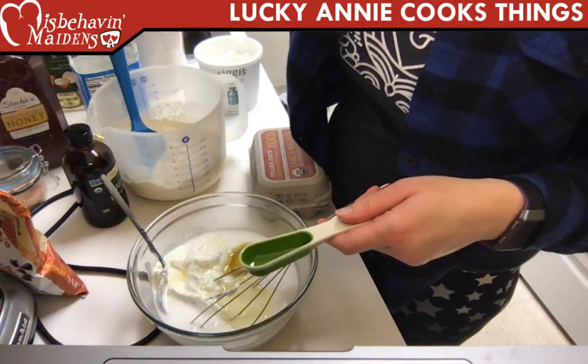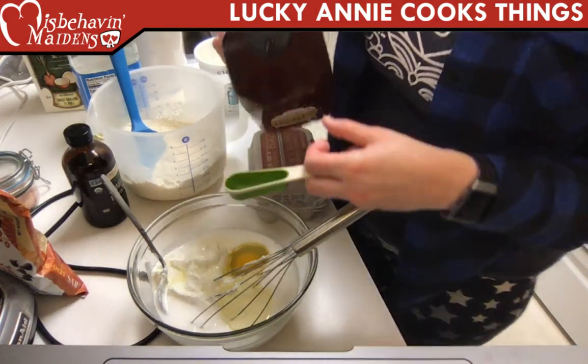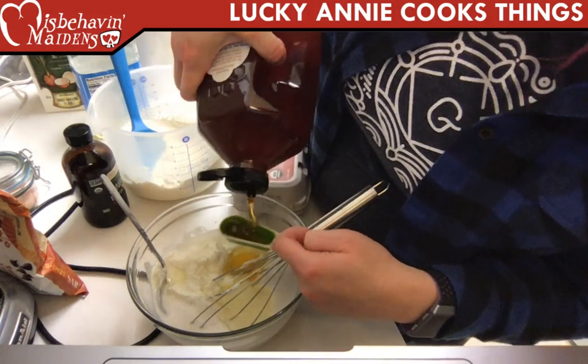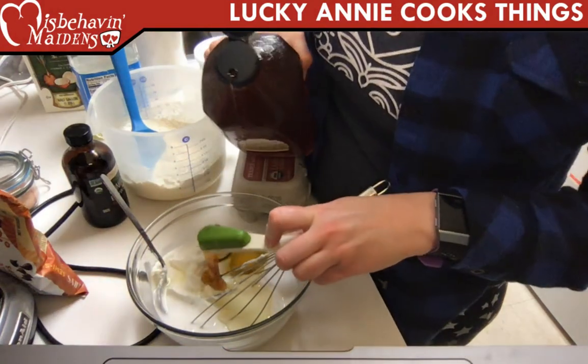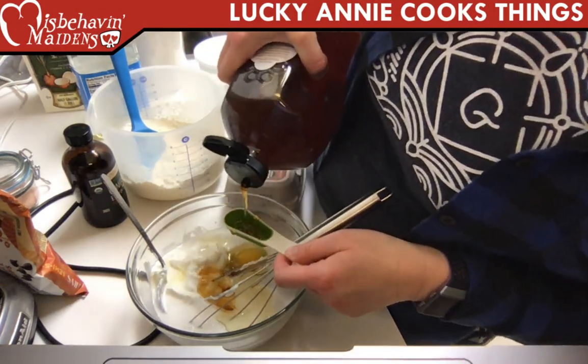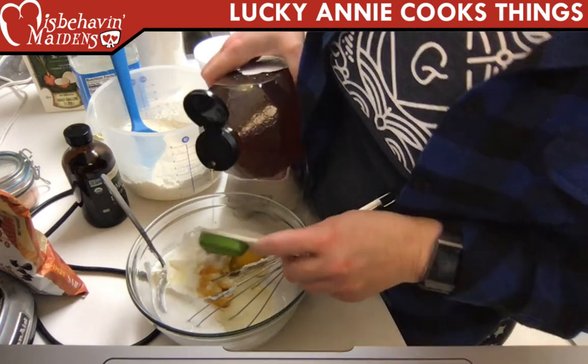Next. Oh, and this thing's way too heavy. Urgh. My pathetic little way behind in rock climbing arms cannot handle this thing. Alright, there's one. And it helps to measure the honey right after the oil in the same measuring spoon because it falls right out. There's 2.